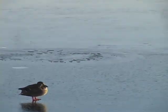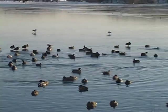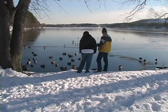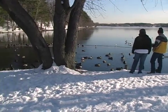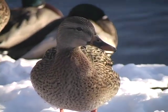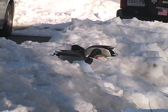A few weeks later, the pond is starting to freeze over. But many birds congregate all winter by the open water near Sturgis Street. Here are two of my fans watching this winter scene. Things must be tough if you have to eat snow.